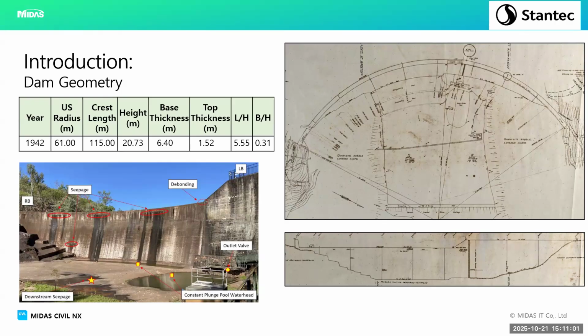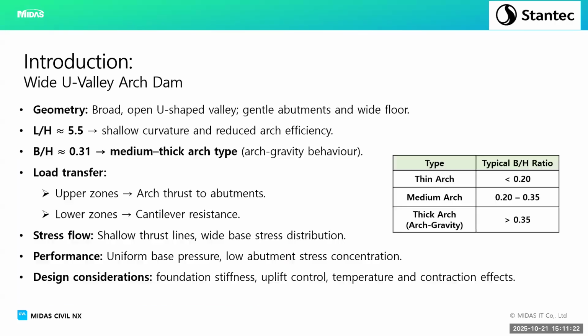The old dams, even dams today, were pretty much designed on rule of thumb, or the set out in terms of your angle to abutment from the center of radius, that sort of thing. So you get fairly similar ratios within a range. I think this one, you can see the length to height ratio will basically dictate a shallow curvature, reduced arch efficiencies, which we'll go through in the stress plot.